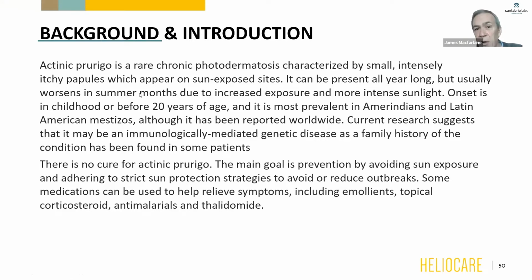It can be present all year long, but usually worsens in summer months due to increased exposure and more intense sunlight. The onset is in childhood or before 20 years of age. And interestingly, it is most prevalent in American Indians and Latin American mixed races. Okay, so it is quite strong in South and Central America, although it has been reported worldwide.